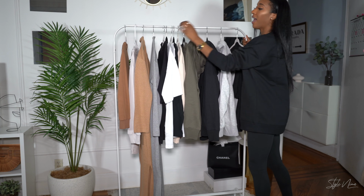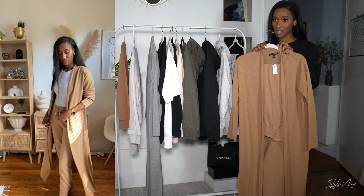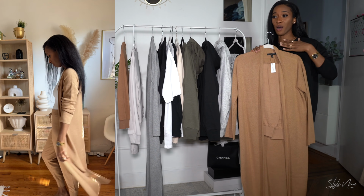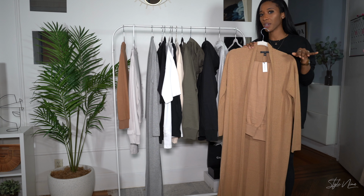Then I got these little cardigan sets. Now I'm going to show you the Camel one first because I'm absolutely obsessed with this thing. I know you see a tag still attached to this one. However, my mom and my sister had this exact same one. We were all out together when we saw it and we loved it. We all got it. So when I go home, I actually secretly was wearing my mom's a few times.